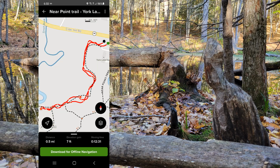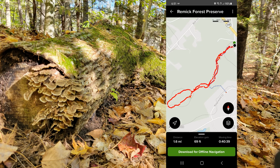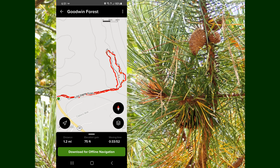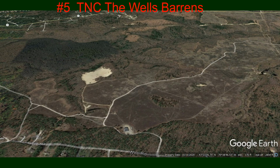This isn't really terribly comprehensive because while we hit 32 places, I found another 48 possible hikes in the same general area. So we didn't catch them all, but we got a good selection of them, and I hope you like this top five. All right, in that time-honored tradition of countdowns, we're going to start at number five and work our way up to number one.